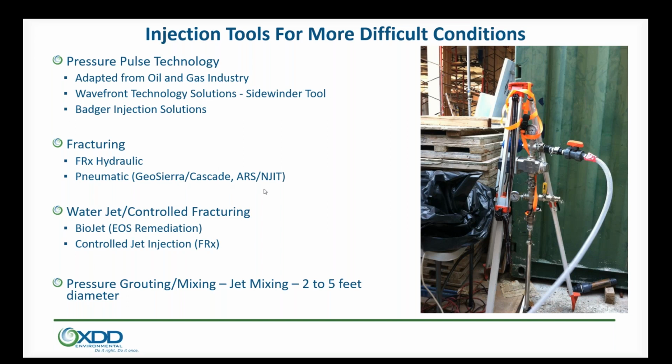There are fracturing technologies. Those are for slurries or solid oxidants that can be injected. Water jet is maybe a newer variation of the fracturing, where a water jet at very high pressure can be used to cut a notch into the soil at the depth you want to create a controlled fracture, and then you fracture at that interval, which gives a little better control. But all of these technologies are still governed to a certain extent by preferential pathways and existing fractures, and things don't always go where you expect them to go. So there are always going to be limitations, but these tools can potentially improve your ability to get oxidant to where you need it to be.